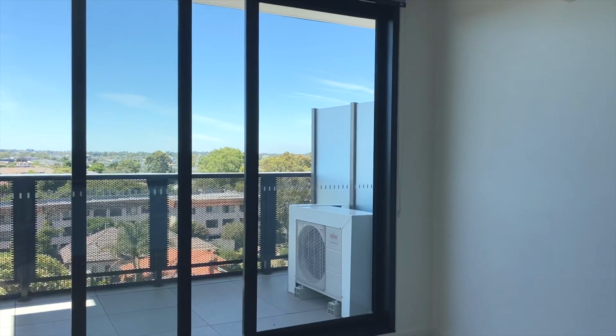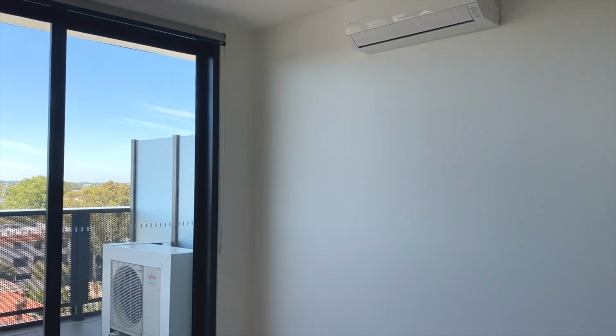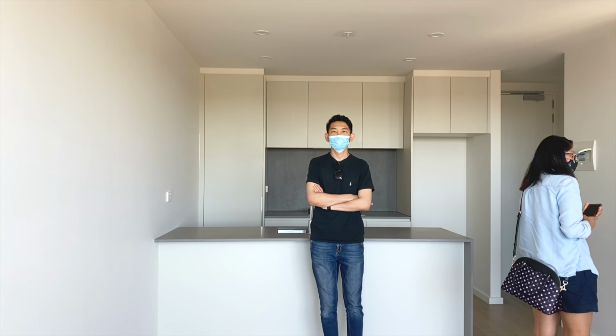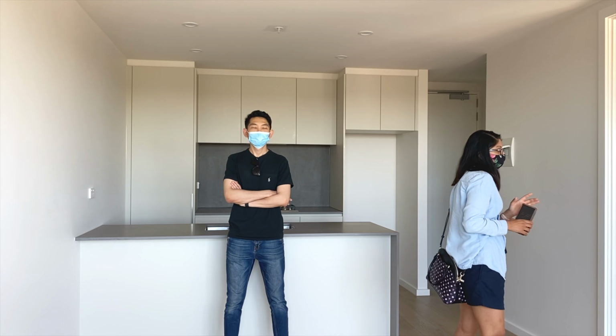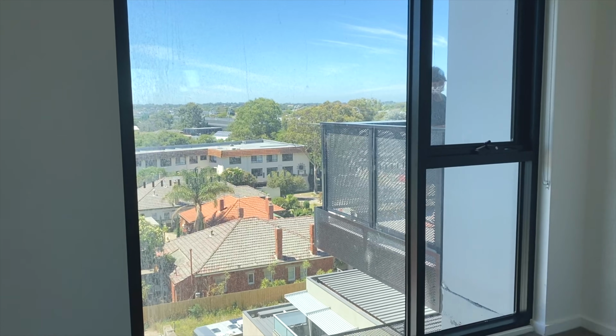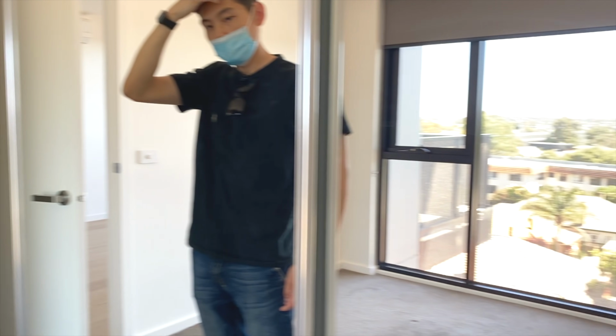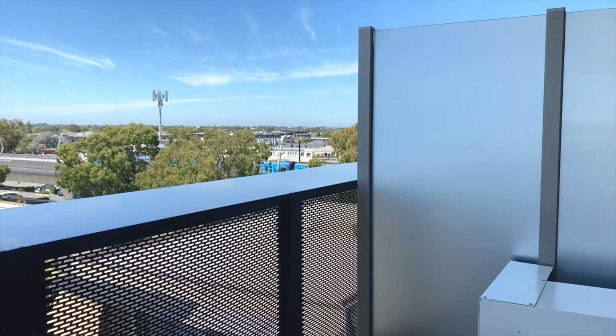The second apartment was actually in the same building as the first one. It just had a different view, and we felt that it was really warm inside because it was facing south, and it also felt a little bit smaller, so we weren't super tempted by this one.